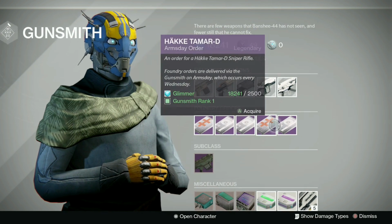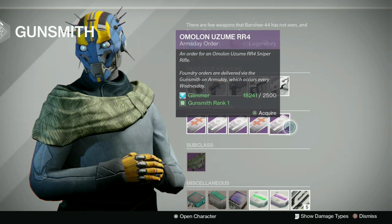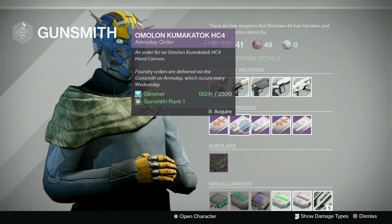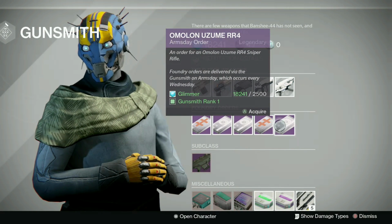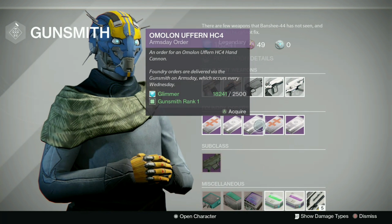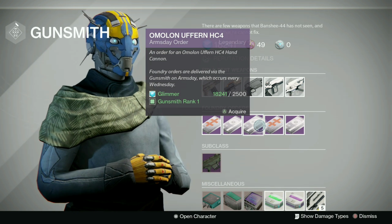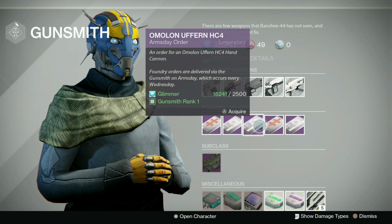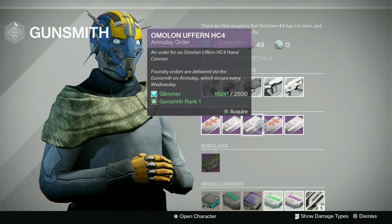I'd probably go for, well, actually all the others are pretty average. The snipers are very bad archetypes, so I mean, if you want a sniper, go for a sniper, but definitely just make sure that you get the Uffen, as it is a very good hand cannon if they bring a decent roll. With something like Luck in the Chamber and rifled barrel, you know, that's what a lot of people like to have on the Uffen.